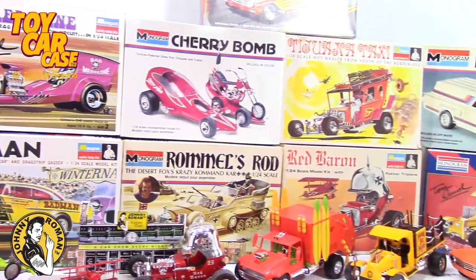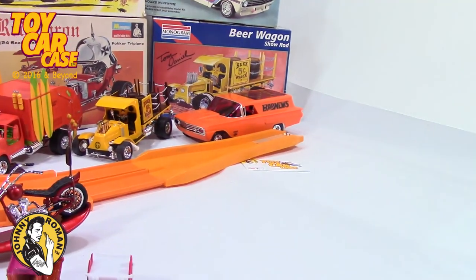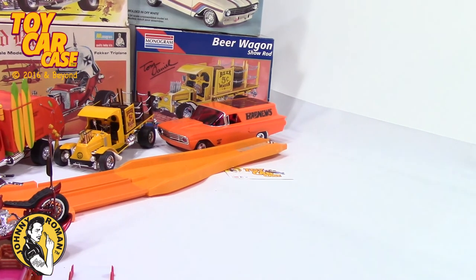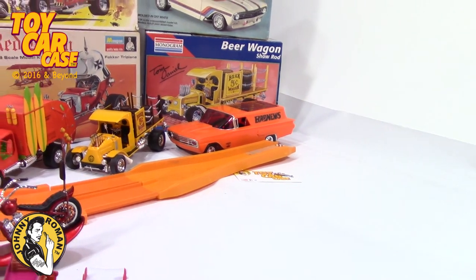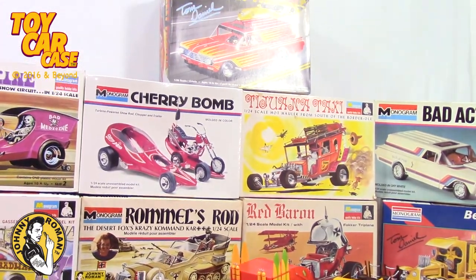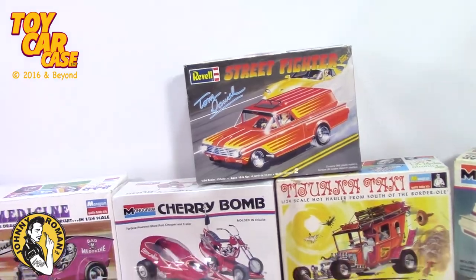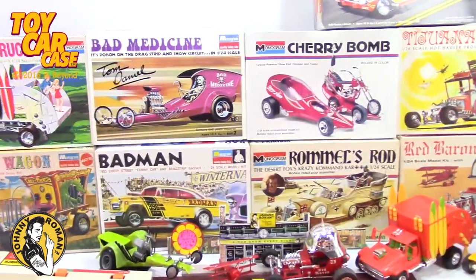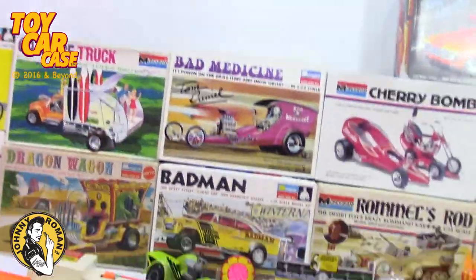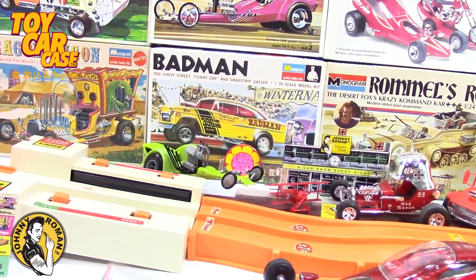So exciting. The only one I did not have was the Bad News box. I've got the Bad Actor and the Street Fighter. Oh, look at that glare on there. Oh, but there's Street Fighters in there. Oh, Tom Daniels stuff is crazy cool.